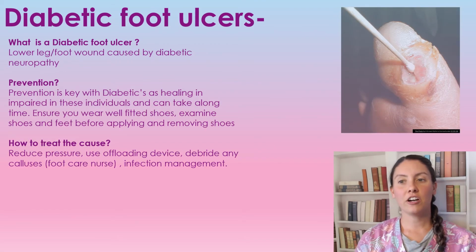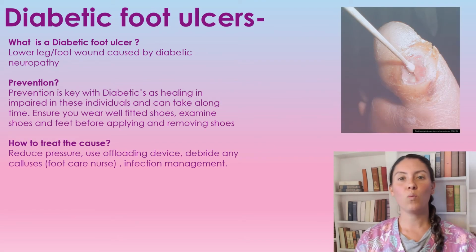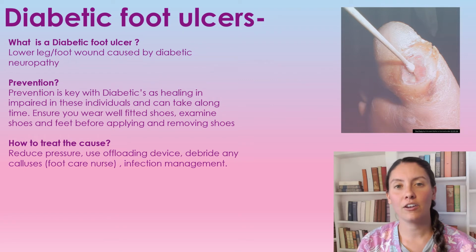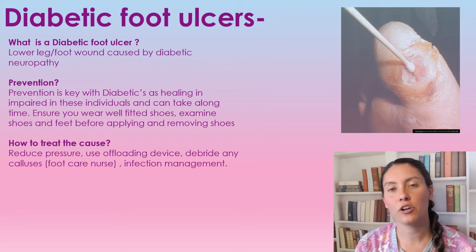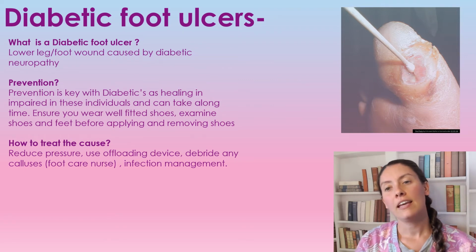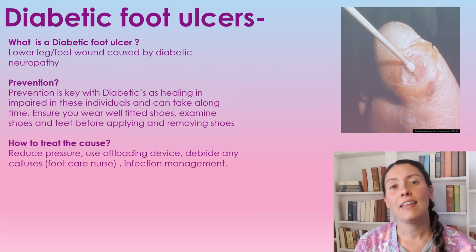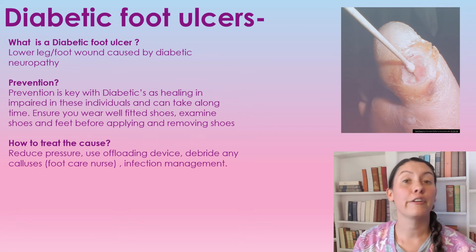Next, we have our diabetic foot ulcers. So what is a diabetic foot ulcer? So it is a lower leg wound caused by diabetic neuropathy. So what happens is if somebody has uncontrolled diabetes or diabetes for a long period of time, they get neuropathy. So what does that mean? They can't feel their feet.